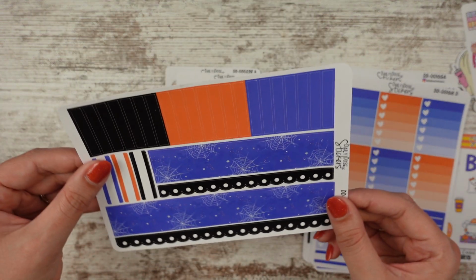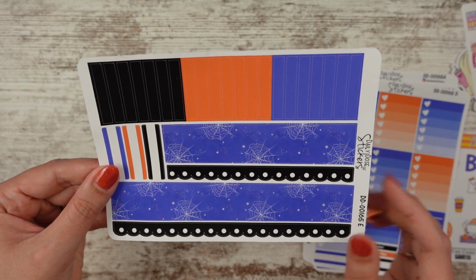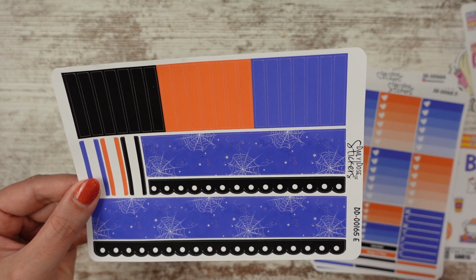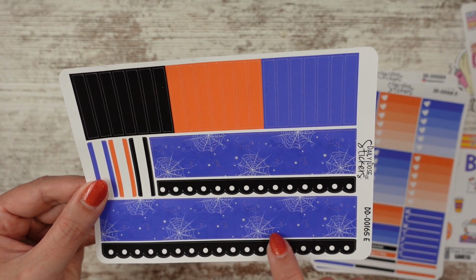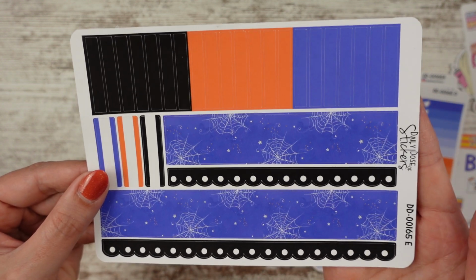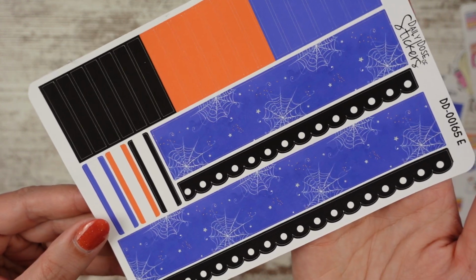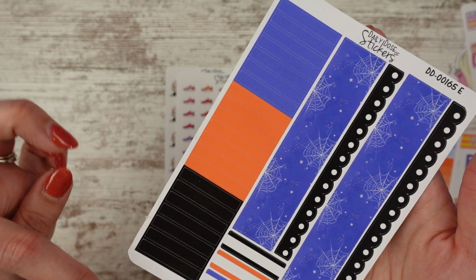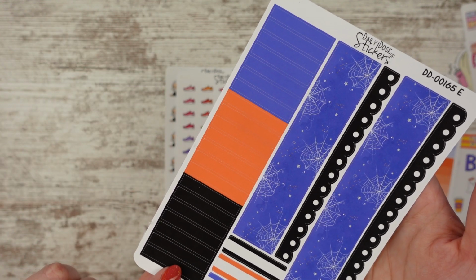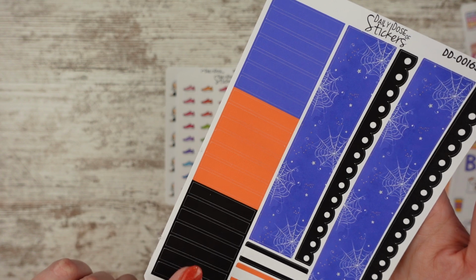How cute are these little scallops, the little black scallop washi? Love that. And then you have your bottom washi here, which is matching those half boxes with the spider webs. This one also has cute little stars on it. So it's like spider webs in the sky, giving me those Charlotte's Web vibes. I love it. And then you have plain headers, so you can put whatever you want on them.